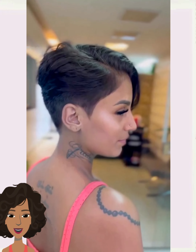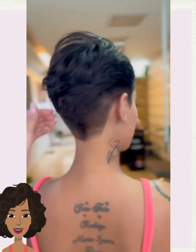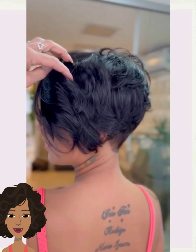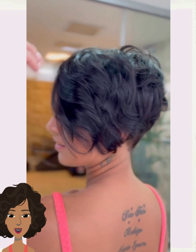Followed by this pixie hair transformation. She does have that asymmetrical shape for this hair change. Ooh, I love this look. So pretty.